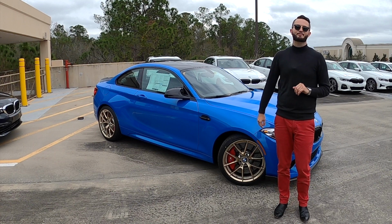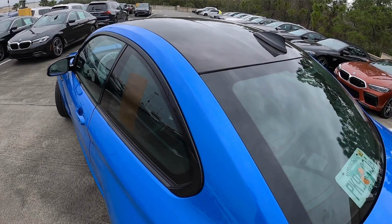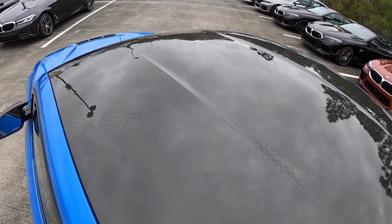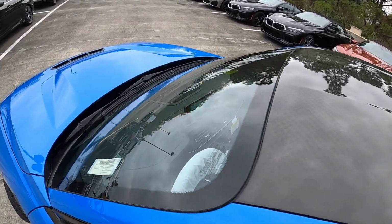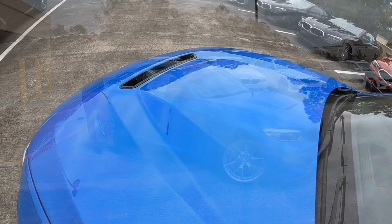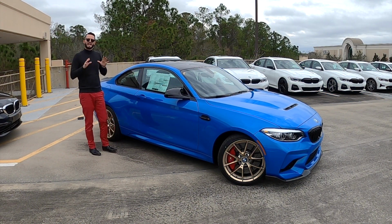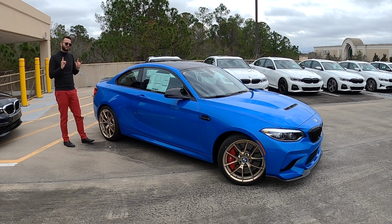Sports Tune adaptive suspension, limited slip differential. The roof, this is an M-spec carbon fiber roof line. The reason why? Obviously lowering the weight again, giving you a lower center of gravity as well. So it's going to be a bit more of a rigid, timid type feel. However, still a daily driven vehicle.